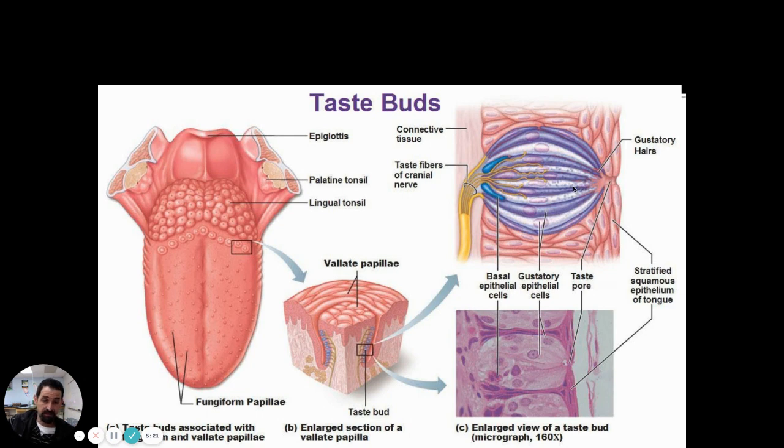Now, this makes sense. We know that nerve cells don't regenerate real good. I mean, they don't regenerate. So if you damage those, they don't really heal. So we want to protect these really well. You don't want to have them exposed just on the surface of your tongue, because if you would burn your tongue, you could permanently damage some of these receptor cells.